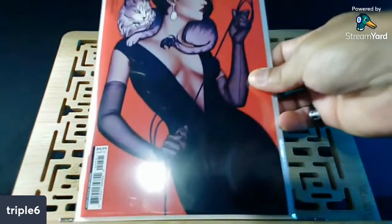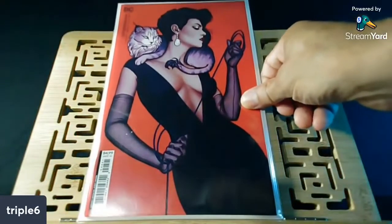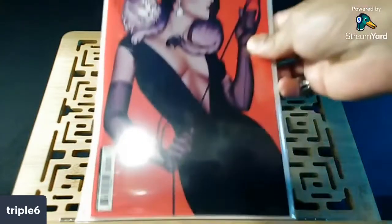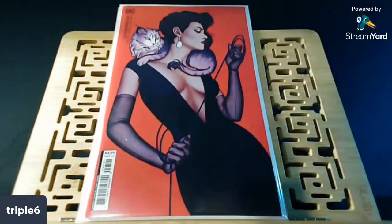Speaking of Jenny Frison, how about that Jenny Frison number 44 Catwoman? Just a beautiful cover. Anytime you put some red and black together, red background, dope. Got a couple of those.